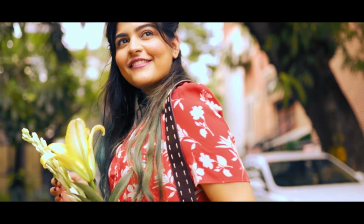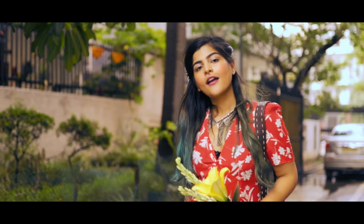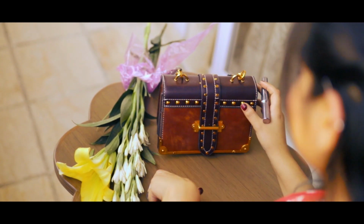And for the outfit, I went for this really cute red printed maxi dress. You can open it and wear it as a kimono as well, or you can wear it as a maxi dress. And then I slightly pinned my hair at the back to keep things really sexy and kind of a lunch date look. So yeah, that's the second look.